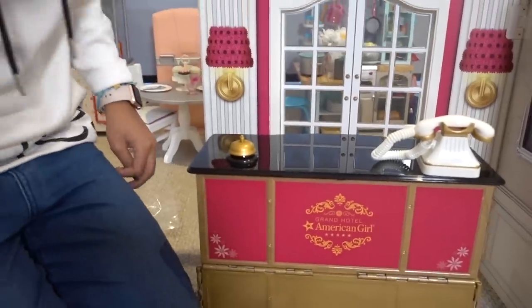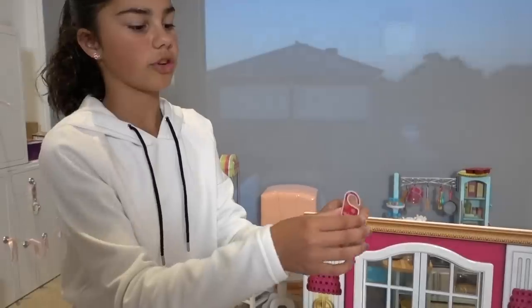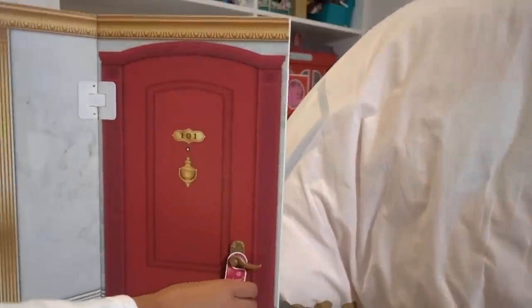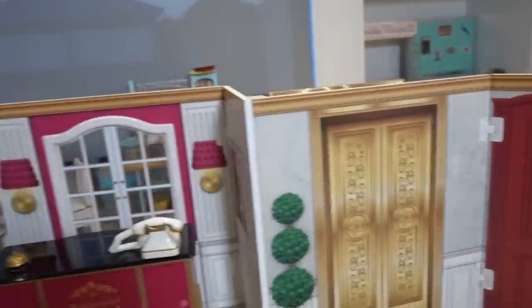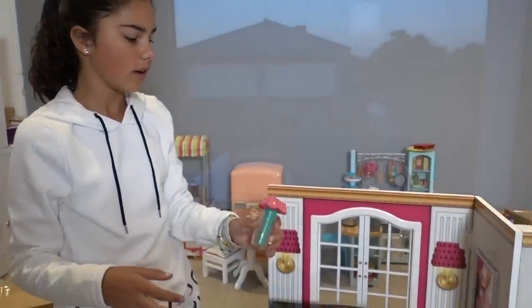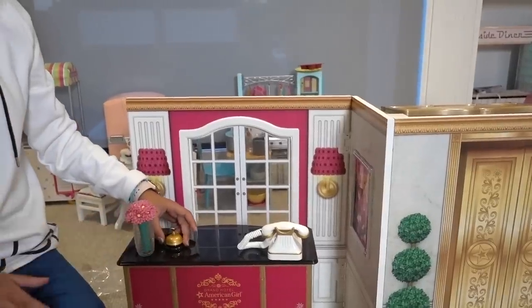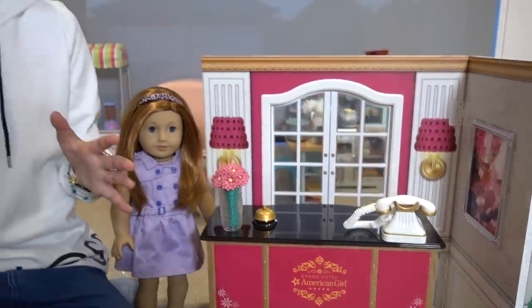I love that. And here we have the do not disturb sign, which I am going to be putting on this door handle. I'm going to do the welcome sign. And then over here we have the really nice flower and the vase. I think I might just put this in the corner here because it's a really cute accessory to have. Well, I think that that's everything that comes with the Grand Hotel.